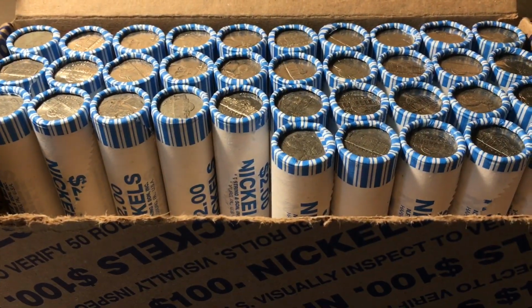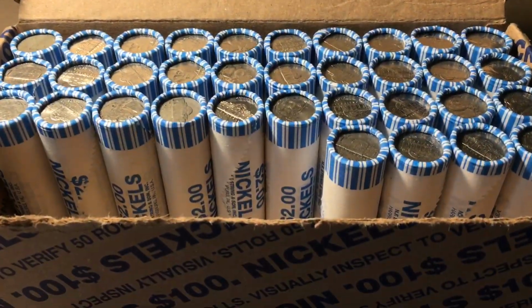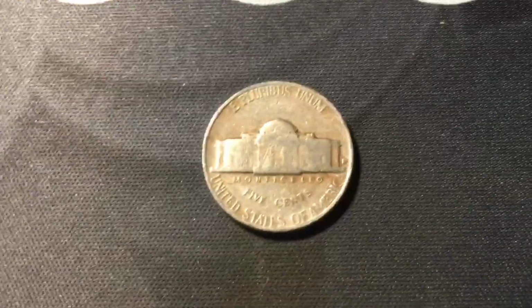Next roll, once again, we have yet another find from the 40s. This time we have 1946 out of Philly. Next roll once again, and the streak of 40s is going to continue, this time with a pretty worn 1946 out of Denver.